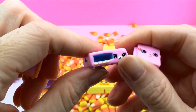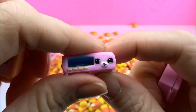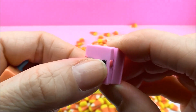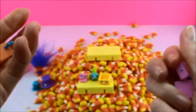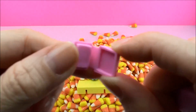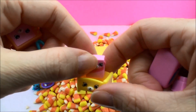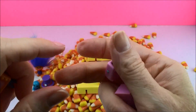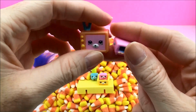So I checked our collector's guide, and this one is a DVD player, and this one is actually a DVD, and here's our TV to watch everything on. So that means I was wrong on this one. This is actually a magazine, and this one is the magazine rack where you put your magazine inside of. And it goes like that. They all look so similar, I get confused.